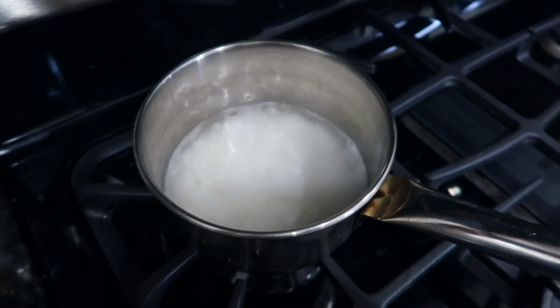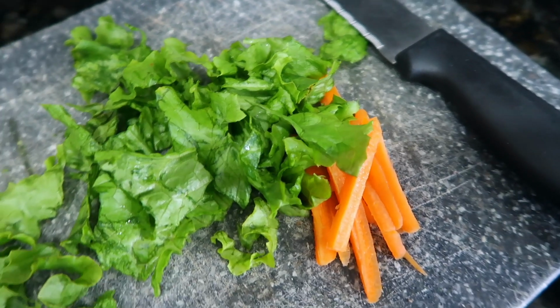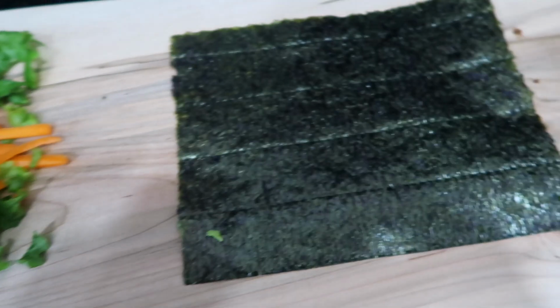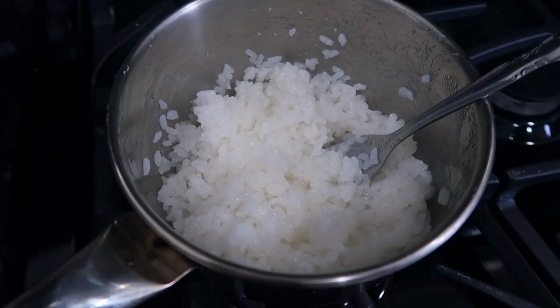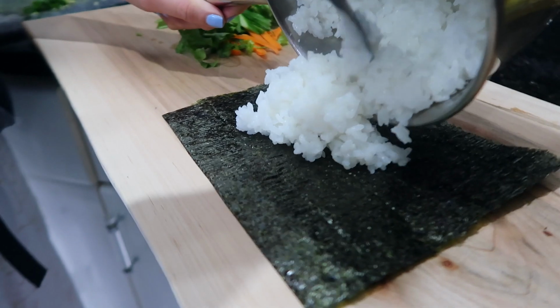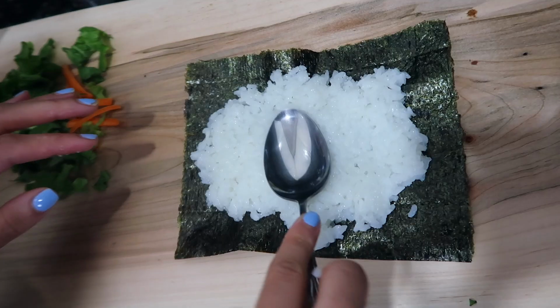And then I started cooking my sushi rice. Let it boil, add a little vinegar, and put your lid on. And then any veggies that you want. I really wanted to add this avocado, but it wasn't ripe enough, and so sad. You put the shiny side of your nori, or your seaweed, down, and then you can take any panko crumbs. I really wanted the Japanese style, but I realized I accidentally bought the Italian. I ended up using them anyways, but definitely Japanese style would be much better.